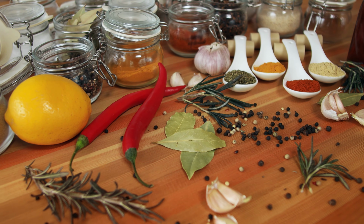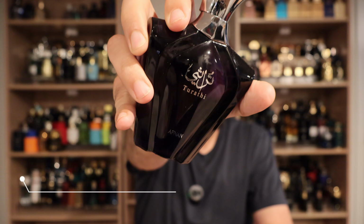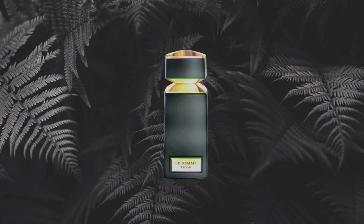So let's change gears here and we're going to move into summer freshies with a kick. These are ones that are a little bit more sophisticated. Spice usually plays a little bit of a factor. And we're going to start off with Tarathi Blue by Afnan. This one is a clone of Bulgari's Tiger and it gets about 85 to 90% close to that one.